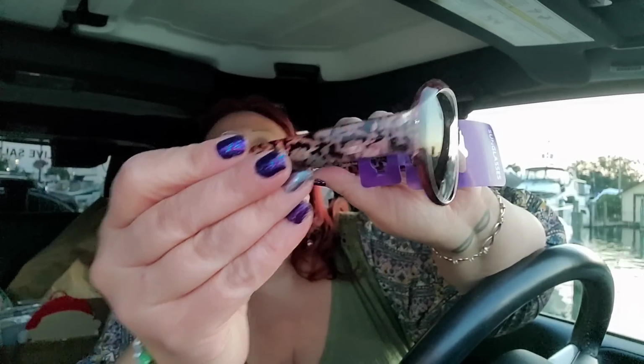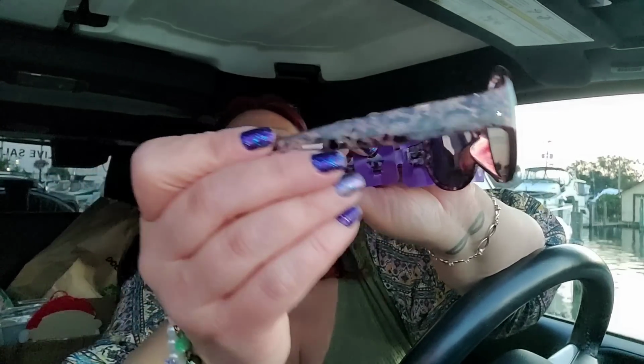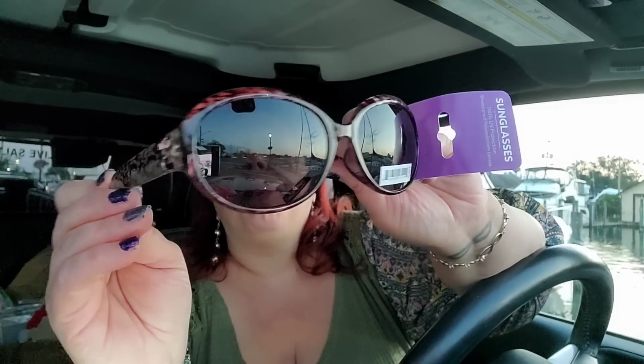That's it. Then there's this amazing pair of purple leopard print, or like, I don't know, some kind of marbly effect, purple and black gorgeousness as well. Really cool sunglasses. I think these have to stay in the car too. But I did get several of all of them.